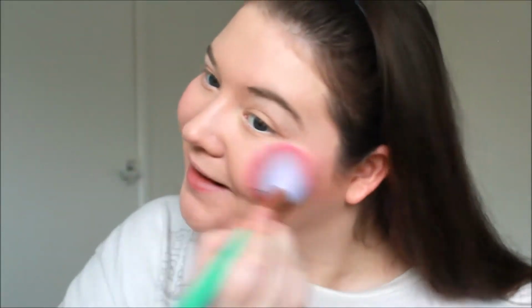And then I'm using my favourite blush, which is the Too Faced Sweethearts blush with my Spectrum Collections angled blusher brush. And I'm just putting it on the apples of my cheeks and going up my face slightly. And then with my biggest, fluffiest brush, I'm just going to blend it all together, make it look a bit less harsh. And then we're going to start the eyes.